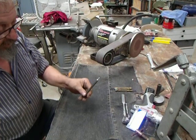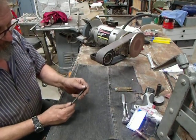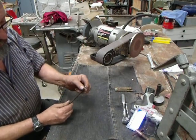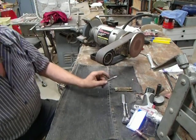Anyway, so if you ever see any laying around, or actually you could probably make some by brazing a regular steel shank onto a piece of a tap, and you could probably make one. Anyway, it's a really good center punch.